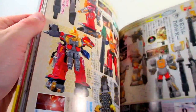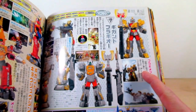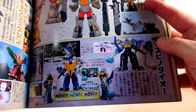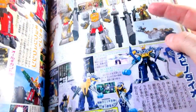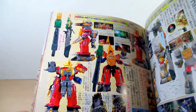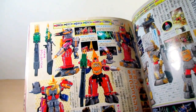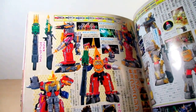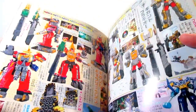Now, next page, page 42. Here is Bragio. That is Silver's mecha. And then here is our movie mecha, which is known as Spino Dio. And then on the next page, page 43, here is, let me see, hold on, let me find that. Gigant Kyoryuger, and then got the Gigant Cannon right there.